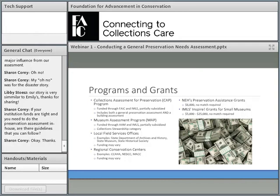This one is really great because it includes not only that general preservation needs assessment, but also a building assessment. So it's a 2-for-1 process, which is really great. Good way to kind of kill 2 birds with 1 stone. The building assessment is definitely something that comes up a lot as a recommendation.